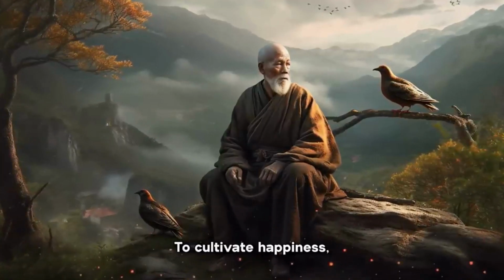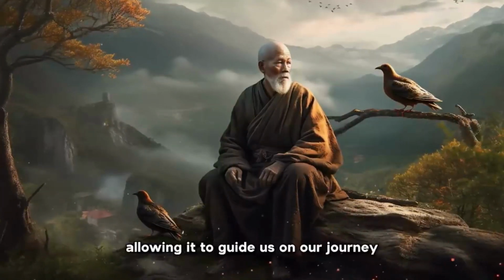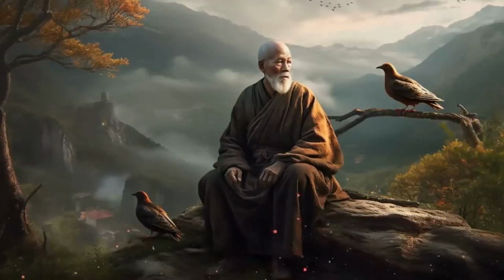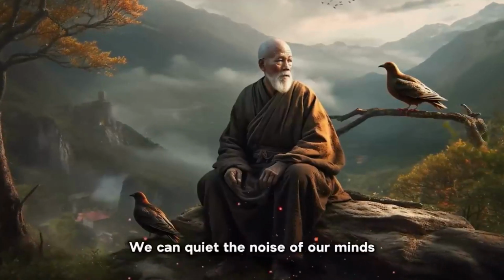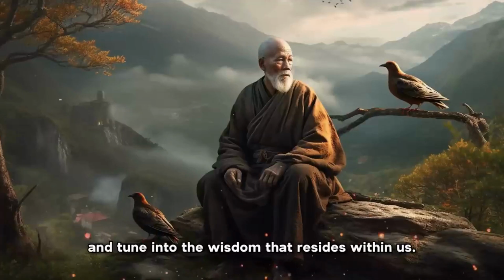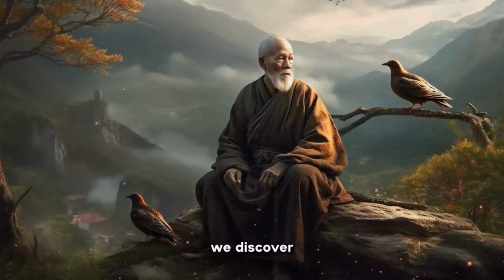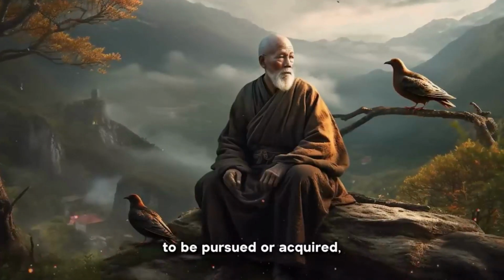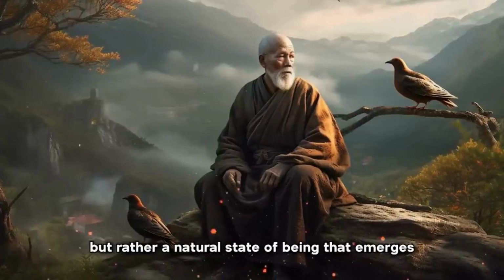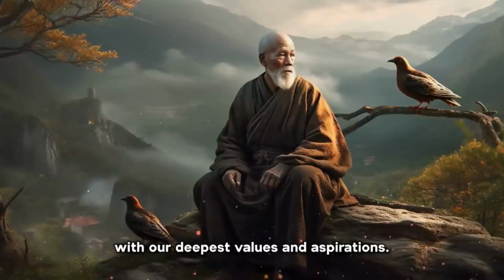To cultivate happiness, we must learn to listen to our inner voice, allowing it to guide us on our journey through life. By embracing mindfulness and stillness, we can quiet the noise of our minds and tune into the wisdom that resides within us. In doing so, we discover that happiness is not something to be pursued or acquired, but rather a natural state of being that emerges when we align ourselves with our deepest values and aspirations.